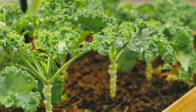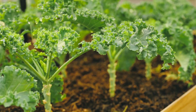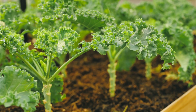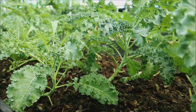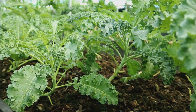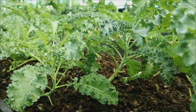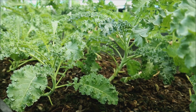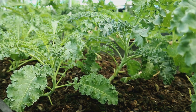Now, let's talk about a superfood superstar, kale. This leafy green is not only packed with nutrients, but also incredibly versatile in the kitchen. Lacinato kale, also known as dinosaur kale, is a fantastic choice for early planting because it's incredibly cold hardy and can even survive a frost. This makes it perfect for gardeners looking to get a head start on their growing season.